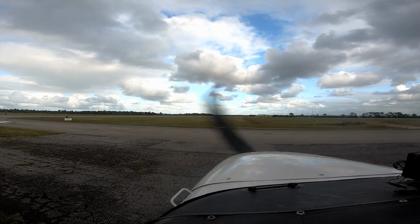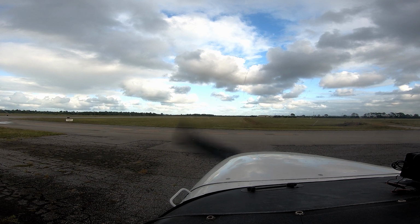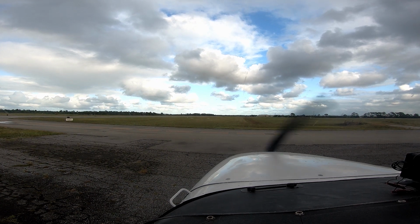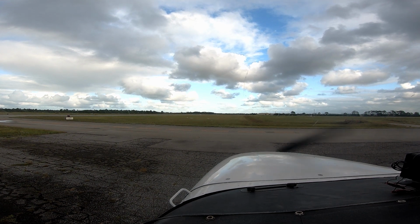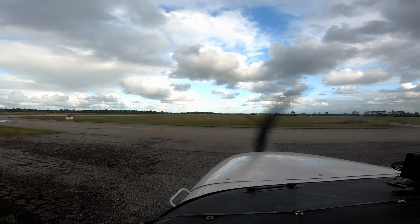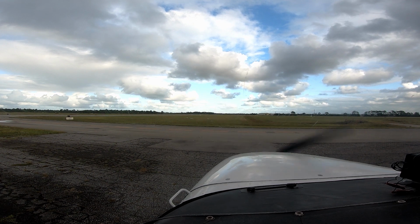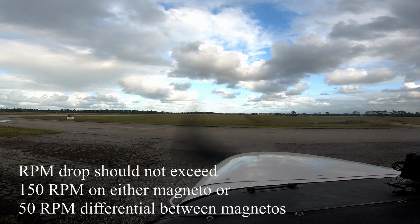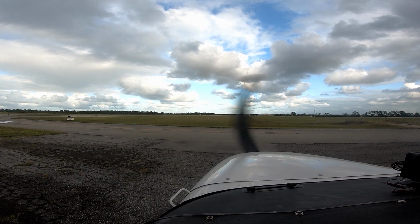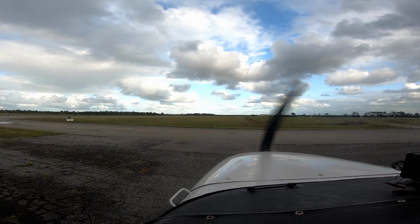Before I go anywhere, since he's grading me. We landed, so I'm going to do a run up and check my carbs. So 1800 RPM. Check left. Drop of about 100. Back on both, recover. Right. Drop of about 50, which is within specs. Engine instruments in the green, fuel pressure's good, oil pressure's good. Alright, good. Run-up was successful before starting out.